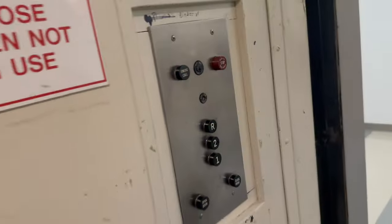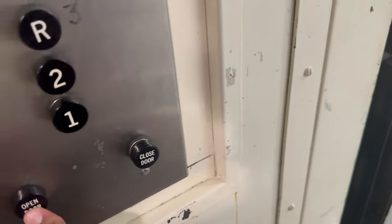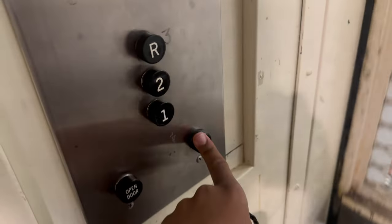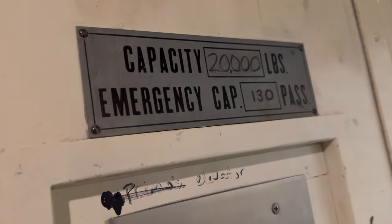Okay, we're coming in. All right. You're not coming in? No. Okay. Let's go. Wait, don't push the button yet. Whoops. Close. I'm going to hold it. Okay, this is interesting. 130 passengers! Alright, and then you want to push the car. Okay. See what I mean by the slope?